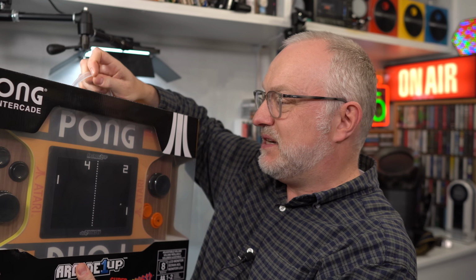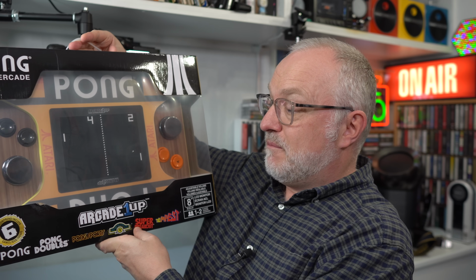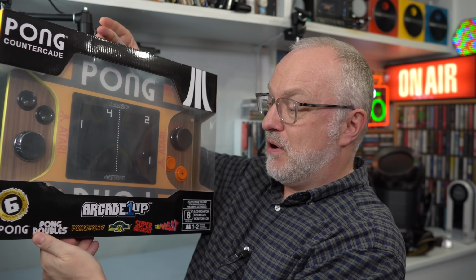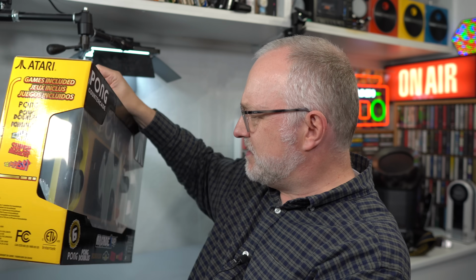It's got an 8-inch LCD screen on it. It's got analog spinners either side. It's got a number of built-in games. I think it says 6 there, one of which is Tempest, which seems to stick out from the others because they're like Pong, Pong doubles, Pong Sport, a Super Breakout. So just going to have a quick look at this.